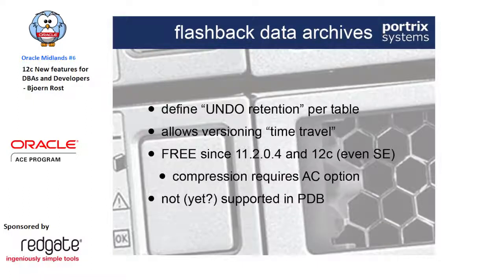Cool. It basically allows you to enable retention for historic data on a per table basis. Since Oracle version 10, you had the ability to do a version query, as in select something from a table as of yesterday. The way Oracle did this was it has to keep this data in the undo anyway for read consistency for as long as you have active transactions going on. And it just doesn't hurt to keep the undo around for longer and then enable you to actually query it.